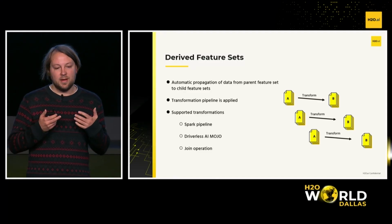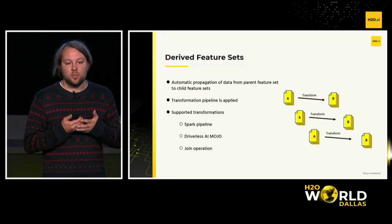So this is the derived feature sets which we actually introduced, and it was really great to see on Prince's slide that AT&T is heavily using those in production already. So I'm really excited that this is being used because we were excited about this feature. So let me just introduce in some detail what this means.